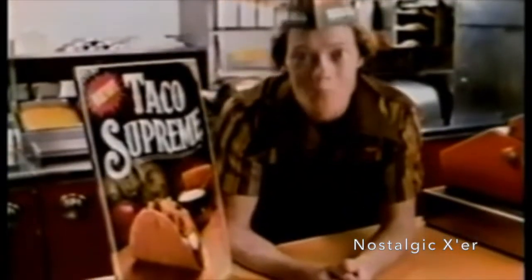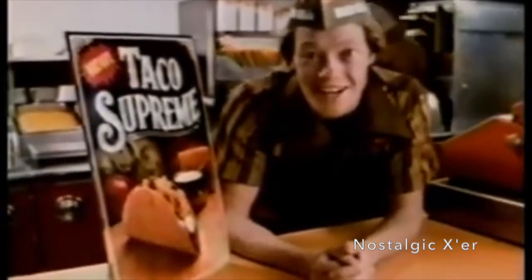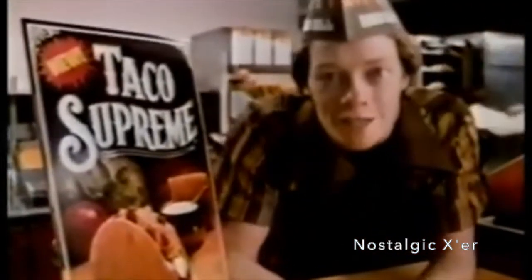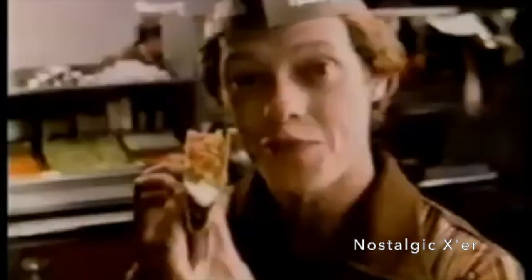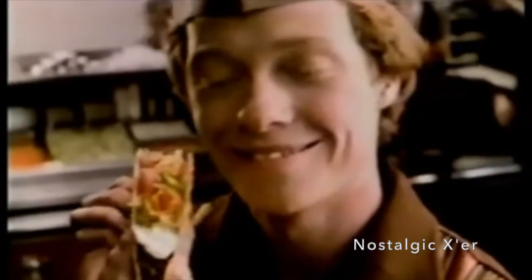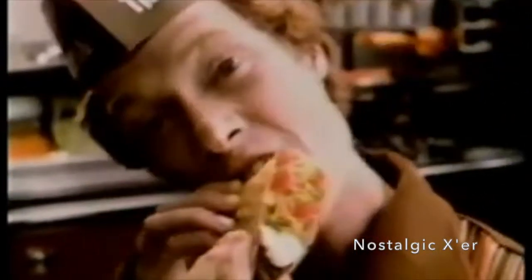We've created something brand new at Taco Bell, and we're all really excited about it. We call it the Taco Supreme, and you're gonna love it. It's our own famous taco, made special with fresh, ripe tomatoes and real sour cream. Doesn't it look delicious? Wait till you taste it. The Taco Supreme. Come on in and let me make one for you. I made this one for me. The Taco Supreme. Brand new and only at Taco Bell. Come try one.